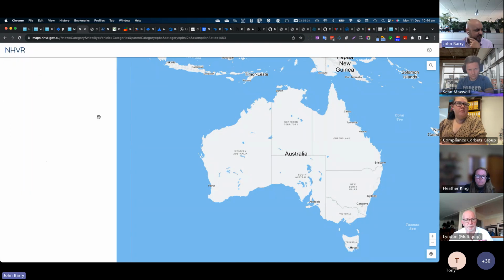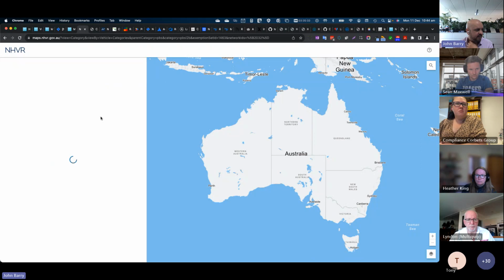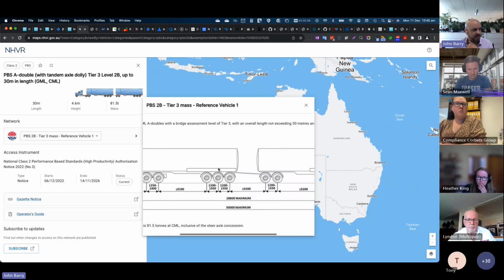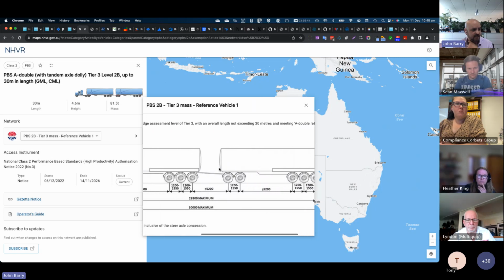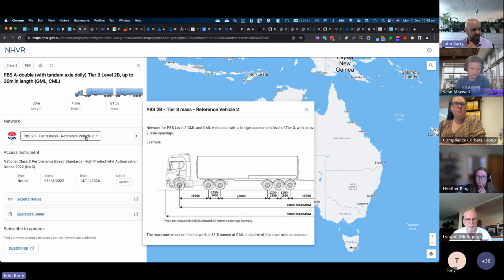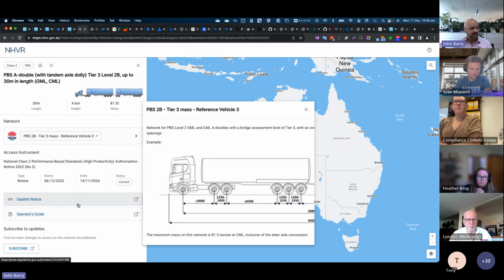I'll jump into the New South Wales only one here. One of the things we have done is bring across information that's on those networks. So you'll have many of the PBS networks, there'll be information specifically when there's different reference vehicles associated with those particular networks, as well as having the links to the Gazette and the operator guide. We've really focused on trying to get you all of the information relevant to the network you're looking at in one place to try and make it as easy as possible for you to use.